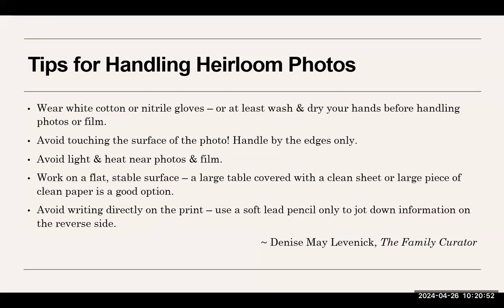And that was something we did when I attended the Roots Tech workshop on identifying and preserving photographs. They had clean sheets on the tables in there that we could view the photos on. And then avoid writing directly on the print that's on the face itself. Use a soft lead pencil only to jot down information on the reverse side. And usually you try and do that near the edge, either the top or the bottom edge. You don't do it directly in the middle of the picture, because sometimes the impression can seep through to the other side.